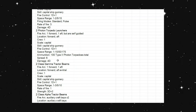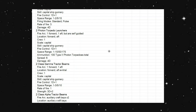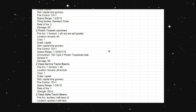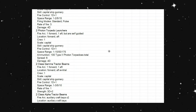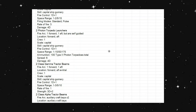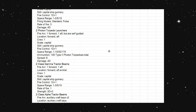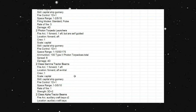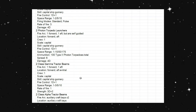Now this is pretty much the same as what we had before, but the system, the launcher itself, is actually upgraded that we can shoot more at one time. I think it was only 3 before, so now we can do 6 per launcher. So with one in the front, one in the back, but it's self-guiding. That gives us the ability to maybe shoot 12 torpedoes at one time. We also have 2 class gamma tractor beams, one forward, one aft. Fire control is 1D plus 1, and the strength is a 3D plus 2.